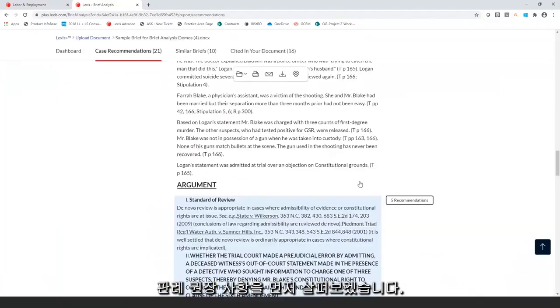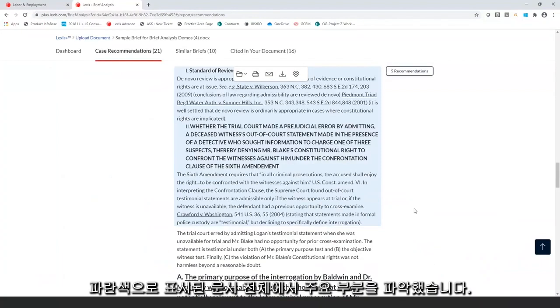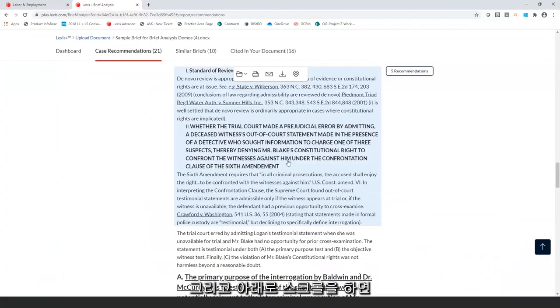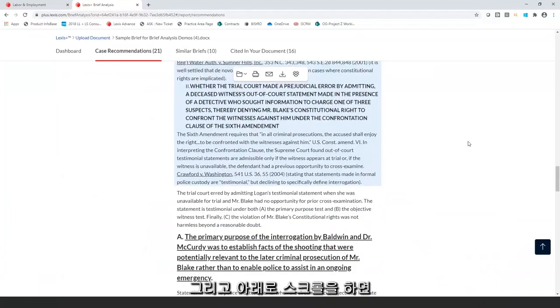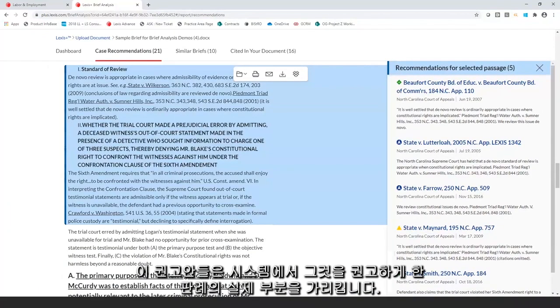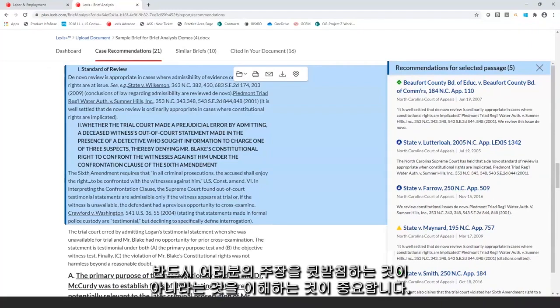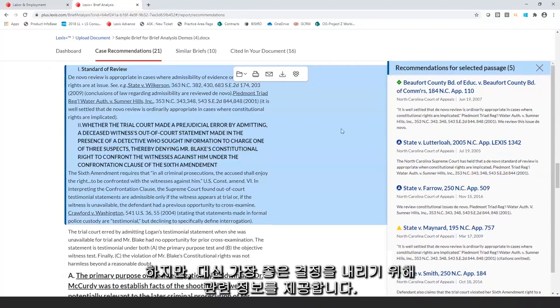Go into case recommendations first. Case recommendations is really the heart of the tool, and you'll see we've identified key passages throughout your document in blue. And then as you scroll down, you can see the different recommendations we have over here on the right-hand side. These recommendations point out the actual portion of the case that caused us to recommend it. And it's important to mention that the case recommendations are for the topic itself and do not necessarily support your argument, but instead provide you with relevant information to make the best decisions.